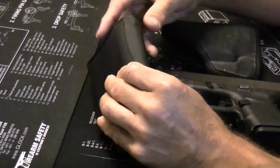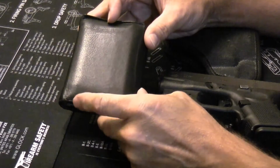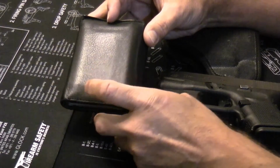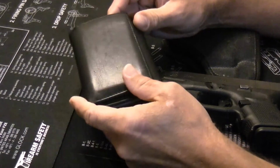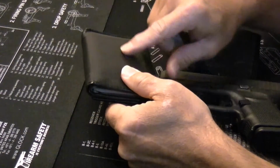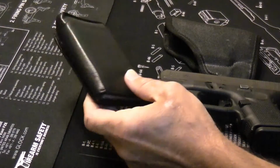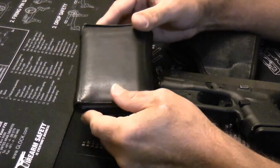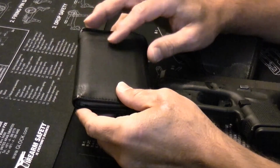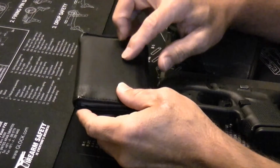Now this particular wallet also happens to be an RFID blocking wallet. With the newer credit cards with the chip, some of them actually do have RFID in addition to that smart card, and it'll block that so that the wallet can't be scanned by a drive-by scanner, somebody coming up close to you with an RFID scanner and picking up the information. RFID blocking doesn't add any additional bulk, and I've actually tested this one with NFC, the near field communication, the little discs for your phones, and it does block them.